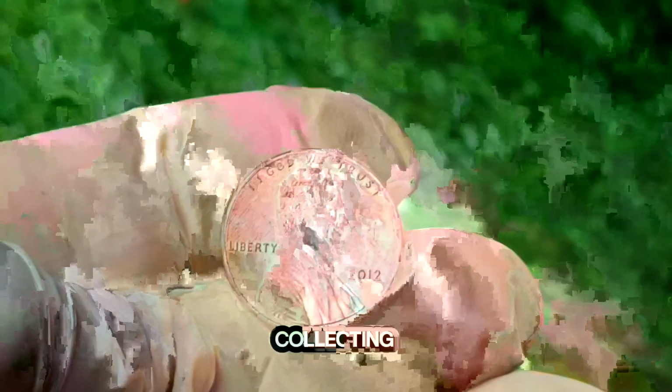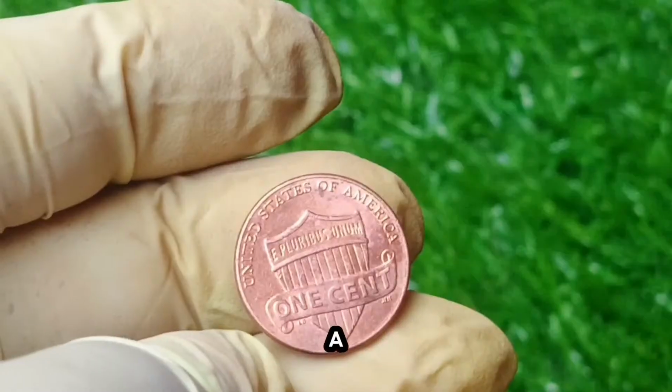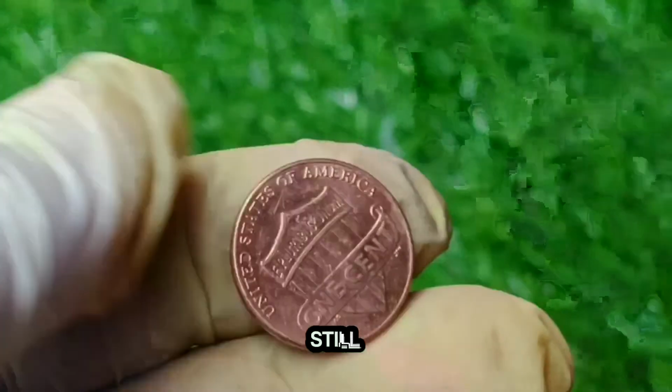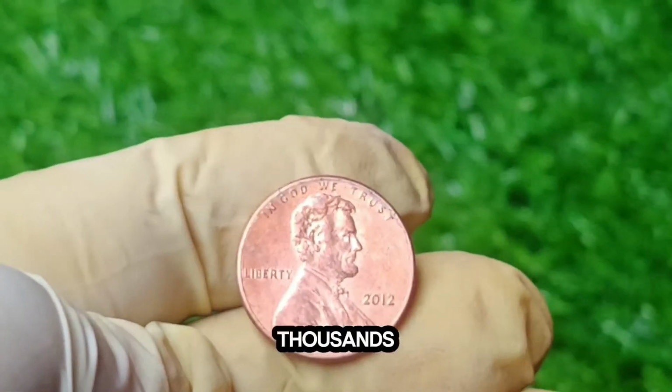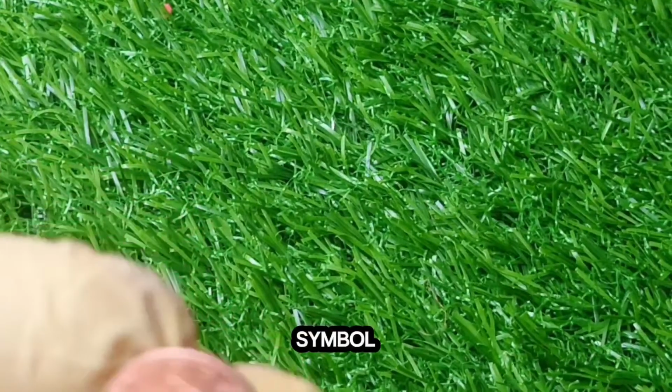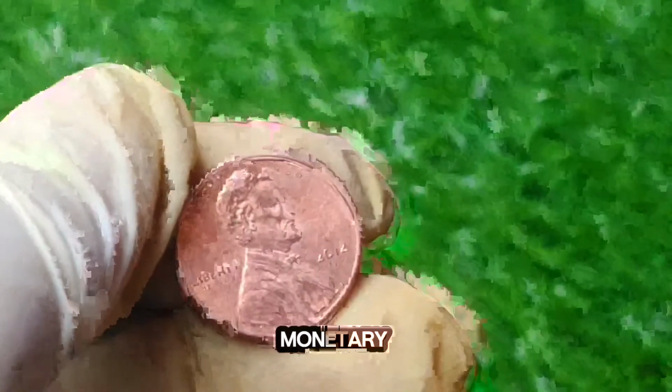Coin collecting, whether you're a seasoned numismatist or just getting started, is unmatched. Every coin is a piece of history, and maybe even a fortune waiting to be discovered. Remember, even if a 2012 penny isn't worth $20 million, it might still hold significant value. Coins with minor errors or in good condition can sell for hundreds or thousands. Don't overlook your change. The penny is a symbol of glory and resilience. Its monetary value may be small, but its cultural significance is priceless.